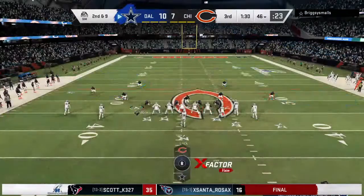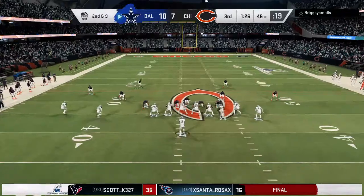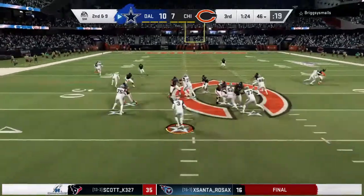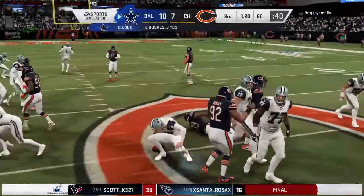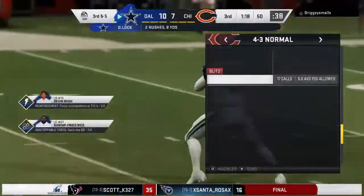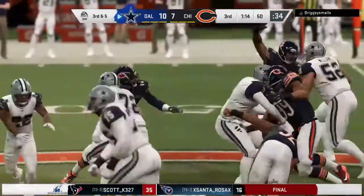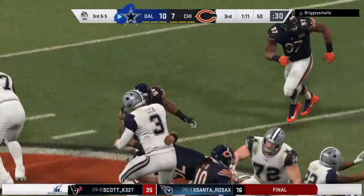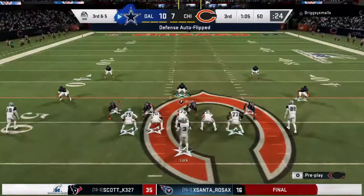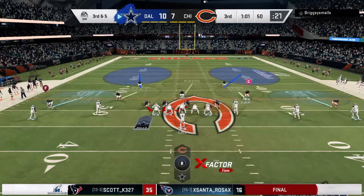Here's 2nd and 9, just a yard on that last run. Stepping up, he's going to keep it. And a gain of 4 gets him right to the midfield stripe. Play number 7 now coming up on the drive. 3rd and 5.